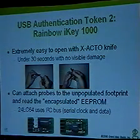So with the iKey, basically opening the device was a piece of cake. There was no security at all. There were two pieces of plastic press fit together. All I had to do is take off one little metal tab, use an X-Acto knife to pry the case open and take out the circuit board, which looks like this down at the bottom, front and back.